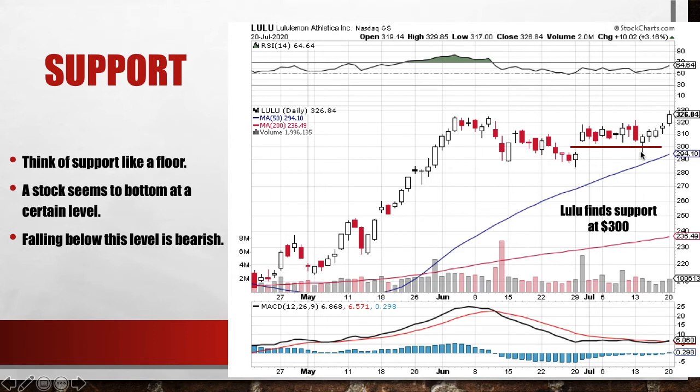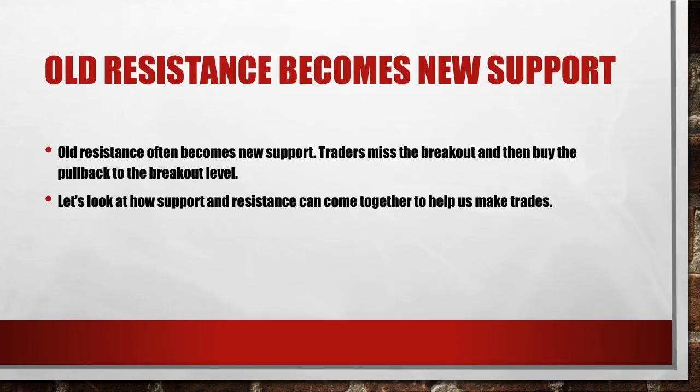So what some traders will do is they will buy on a candle like this, a bounce off support. But if a stock loses support and falls below this level, that would be bearish. Okay, so we want to see support hold. We want to see support act like a floor. If something fell through the floor, right, that'd be a bad situation. It's the same thing with the stock. If it falls through support, that's a bad situation.